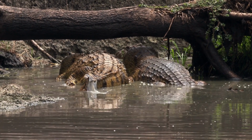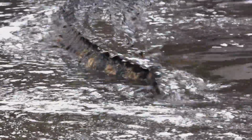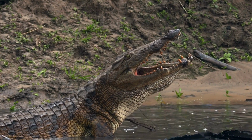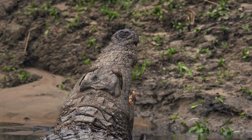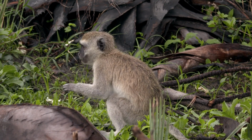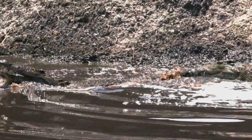Neighboring male crocs air their grievances with full body slams. The reptiles have many vocalizations, and the mouth gaping is a clear threat display. These clashes are usually disputes over territory.